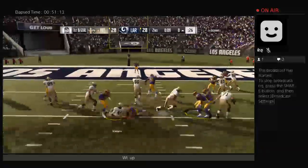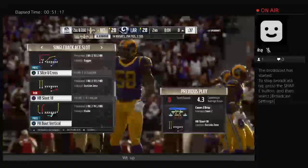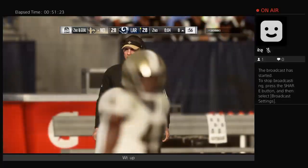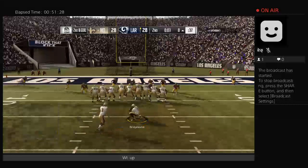Again, this is Kamara. And this time they were ready for him as he's taken down at the line of scrimmage. And with just 4 seconds left in this first half, a timeout call. So with 4 seconds to go in the half, here's the field goal unit onto the field.